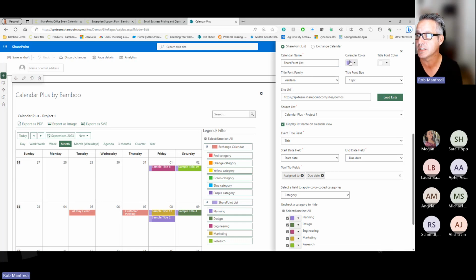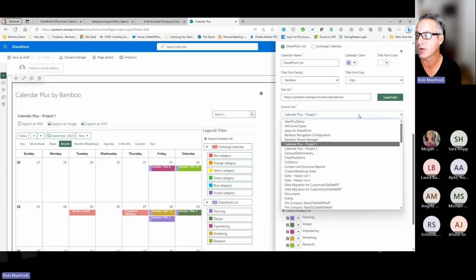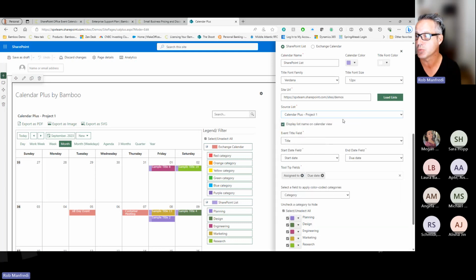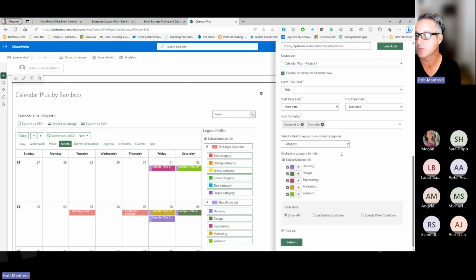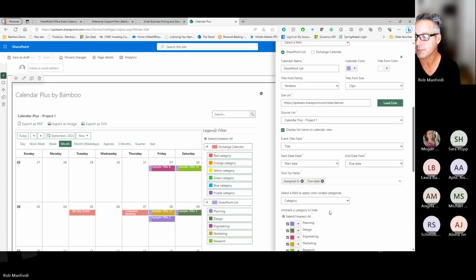So we called it a SharePoint list. We gave it a purple color. We put in the site URL. We loaded the lists from that site URL. We grabbed the calendar for project 1. We've got the title, the date field assigned to the categories here. And if I wanted to add, let's say, a third calendar, I could go ahead and I'm going to grab this same URL.